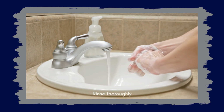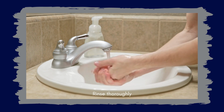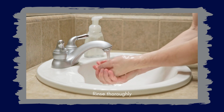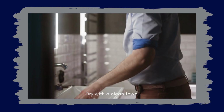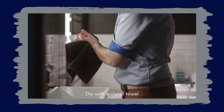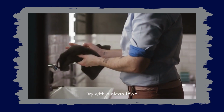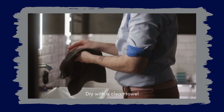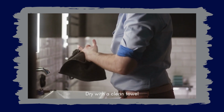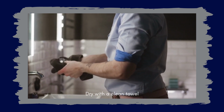Make sure to rinse thoroughly, and dry with a clean towel. Wash thoroughly before and after each interaction, even if you wore gloves. Proper hand hygiene helps prevent the spread of infection.